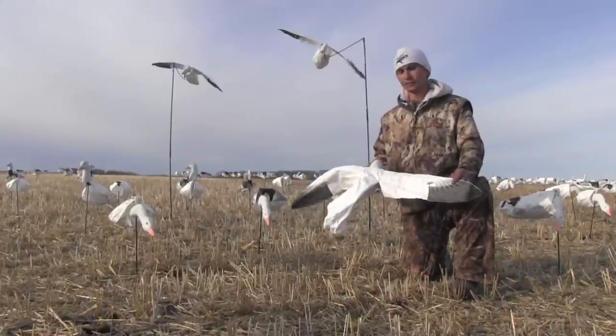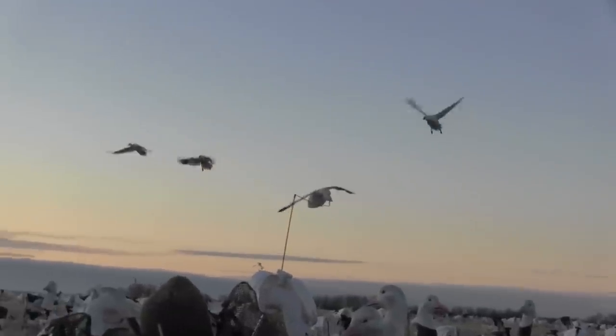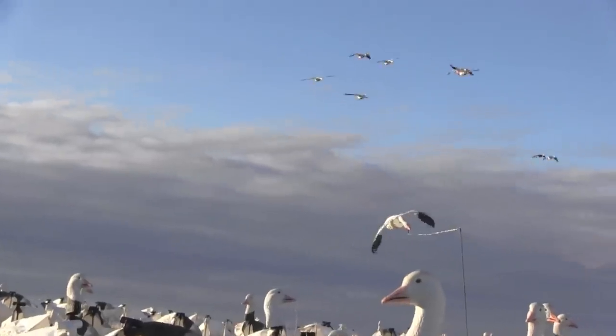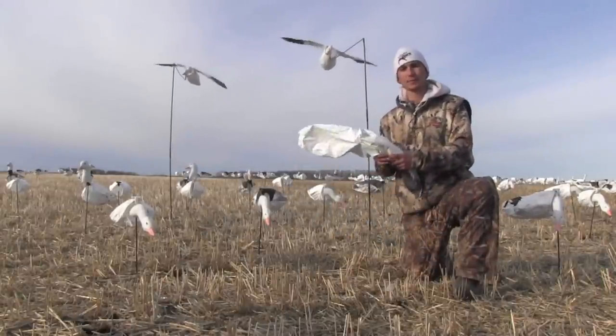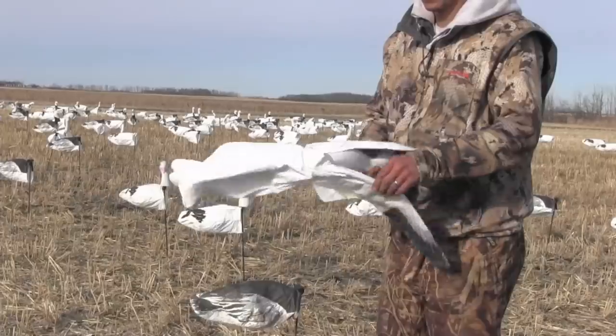Hey guys, I'm here to introduce to you the new flapping decoy from White Rock Decoys. This is the best flapping decoy that has ever been designed. And true to the White Rock fashion, the wings collapse and fold forward to give you a nice compact decoy that you can throw in a tote or one of our decoy bags.